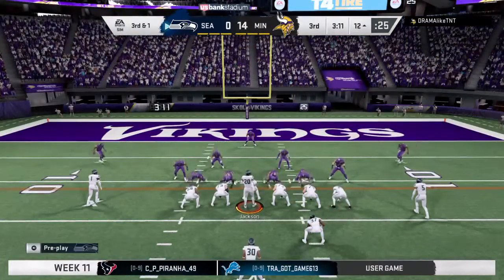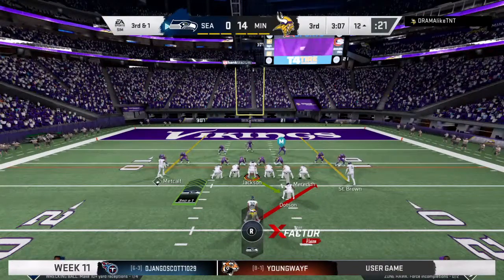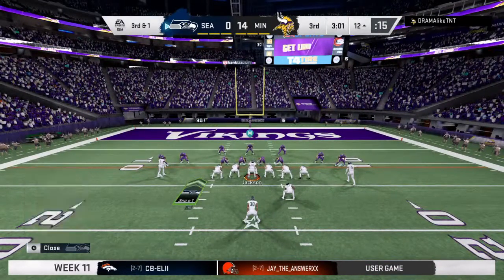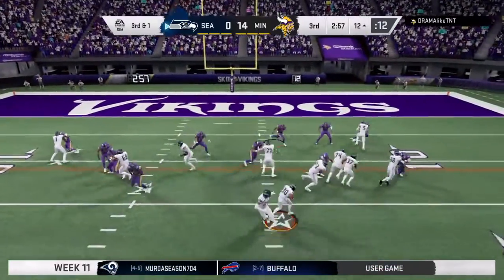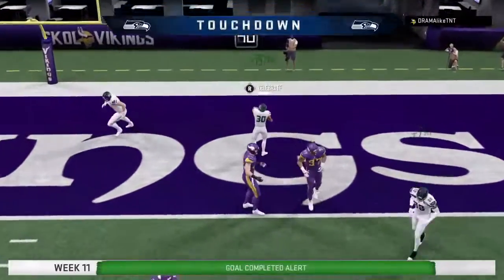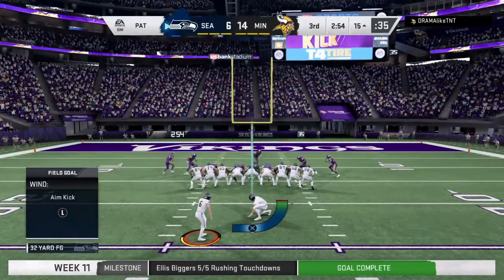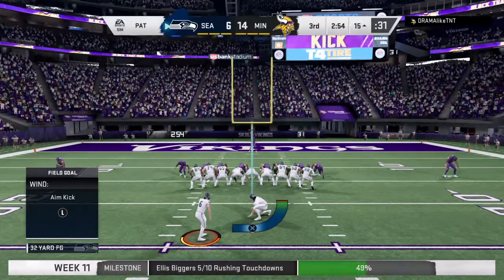This will be play number 7 on the drive. 3rd and a yard. Switch it. Come on, switch it. Now they try the right side here. And he will score. Touchdown, Seattle. A great play there. His 5th touchdown now on the year, as his guys are back within a single score.